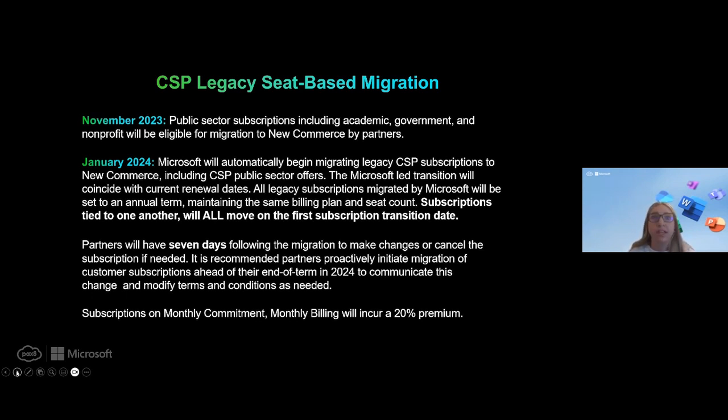Additionally, I bolded this, but it's white and it's probably hard to see the boldedness, but subscriptions tied to one another will all move on the first subscription transition date. So say you have a business premium, and I mean, it's not going to make sense, but let's go with it, and a calling plan tied together. And when your business premium moves over to New Commerce Experience, your calling plan will also move with it because legacy and NCE don't talk to each other. So it's really important to understand that if you have subscriptions that are tied to one another, base and add-ons, they will all move on the first transition date. So whatever subscription has the earliest transition date.